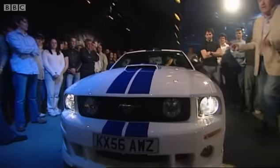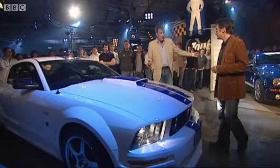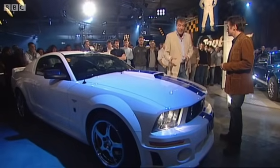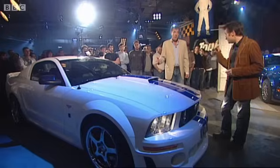The Roush Mustang. Now, it's only got 415 brake horsepower, which obviously isn't as much as the Shelby, but they have changed the suspension, they have changed the brakes, and I drove this last year in America, and it was really properly brilliant, this car. But if I'm right, this is, what, £10,000 more expensive than the Shelby? Well, yes, but it's 10 grand more car.